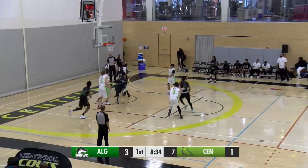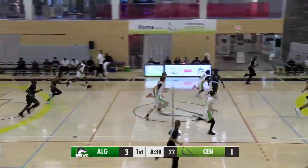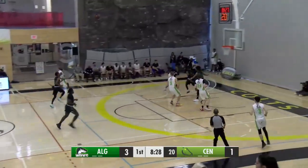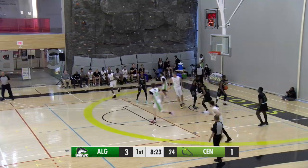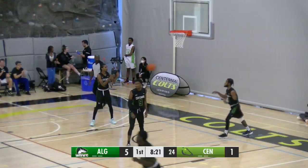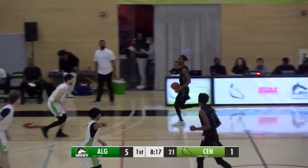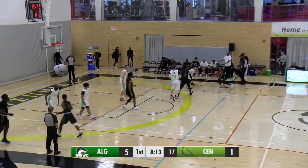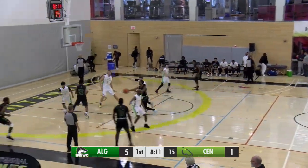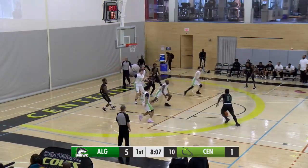A little stop and start action. Couple Colts tumble. The Wolves have numbers. Let's see if they take advantage. And they do just that. Cicciolini giving the Wolves a 4-point lead. Yeah, the Wolves coming out with some energy here to start. You can hear their bench chanting defense. Let's see if the Colts can respond to this early 4-point deficit they have.